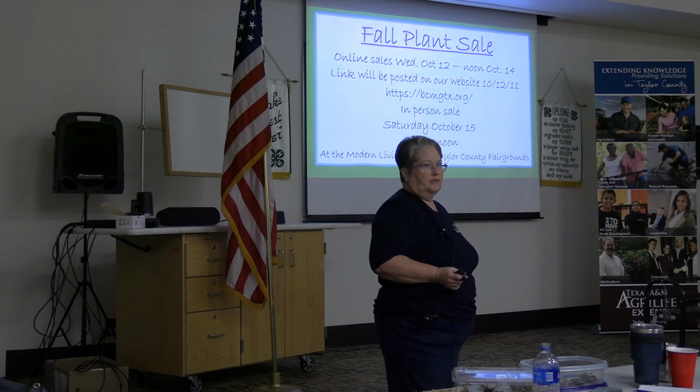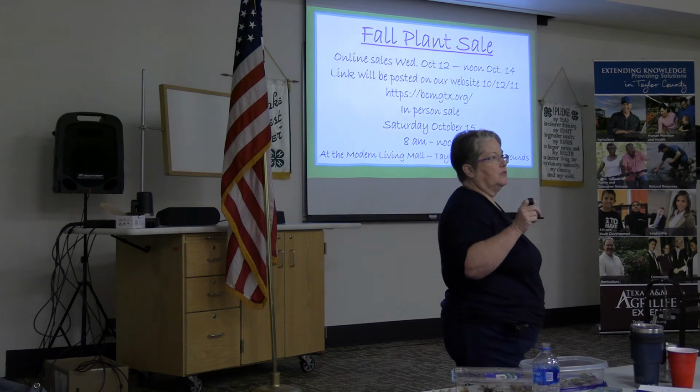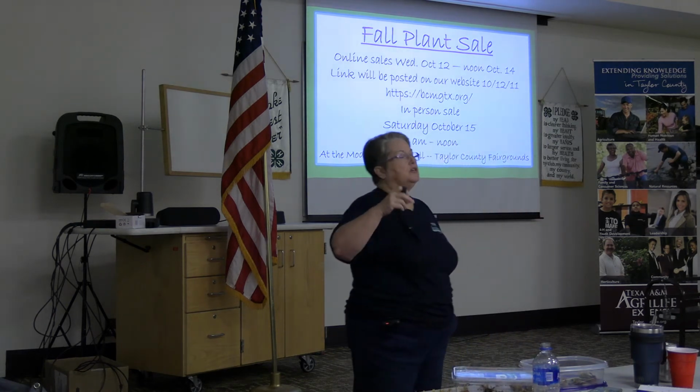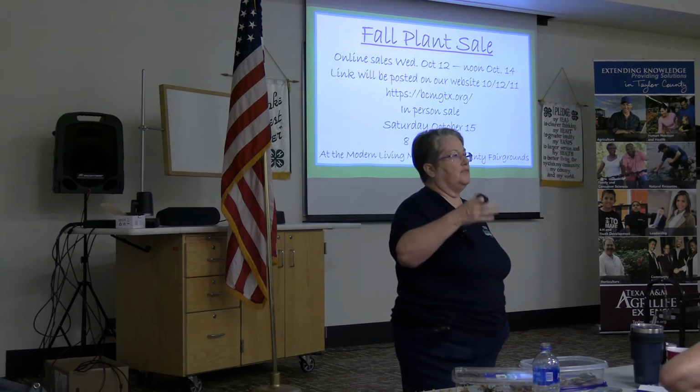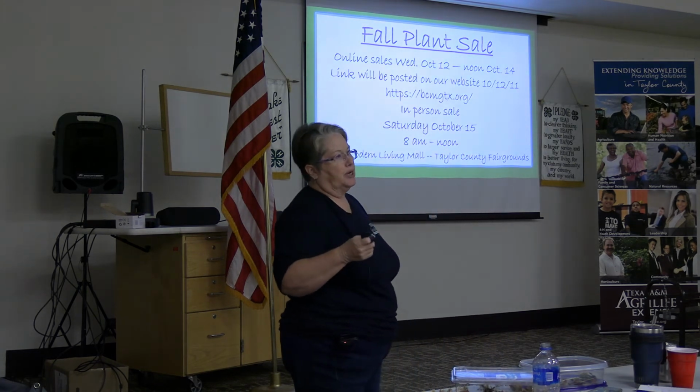I believe, someone correct me if I'm wrong, I believe bluebonnets are annuals. They come up new from seed each year. So probably what will happen is they'll die off this winter, but if they were big enough to set seed, look for them in the spring.